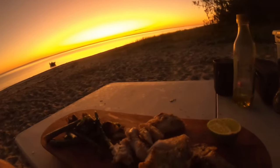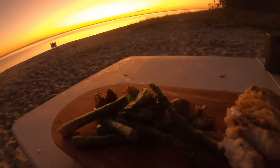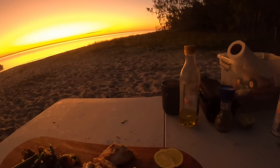There we have it, guys. Dinner is served. Gold spot sweet lip and veggies again. It's gonna taste pretty good, I reckon. Let's have a bit of the fish. It's not even bad, eh? Like, people say that this fish is not good.